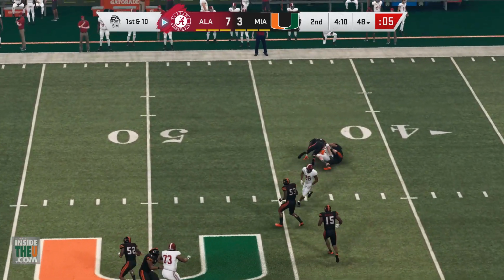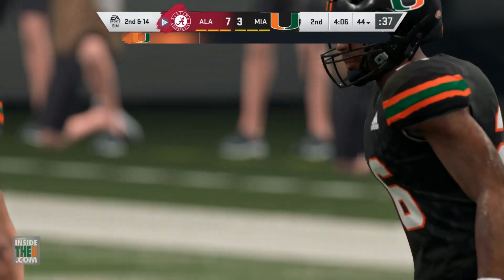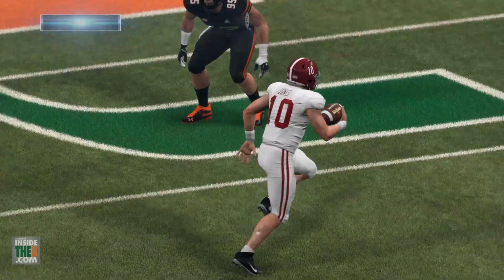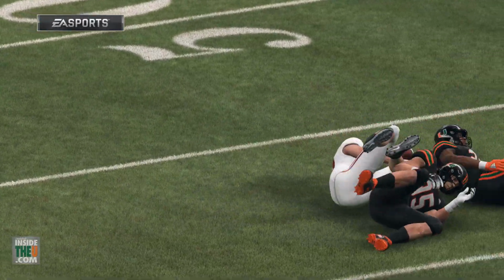Oh, what a great defensive play. Jalen Phillips, 95, closes in on him from the backside, and safety Gervin Hall in on the tackle. Looked like Jones was ready to get rid of it, but Miami got to him just in time. Even if somehow the quarterback pitches it, he's not immune to the big hit. In this case, he kept it.